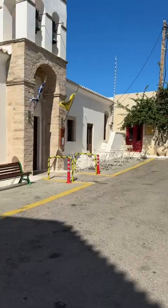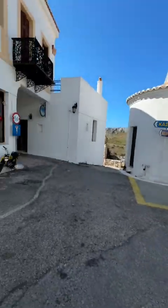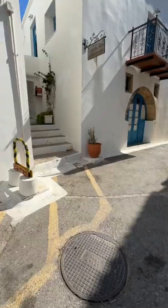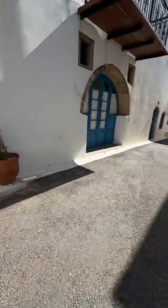So as you can see, I'm at the end of the street, the main street where the church is. When you veer to the right, you go to shops and the castle, but let's veer to the left. Today I'm going to concentrate on the residential area of modern day Chora.